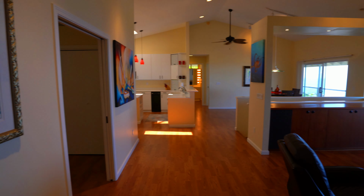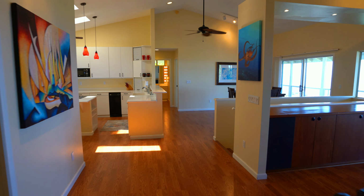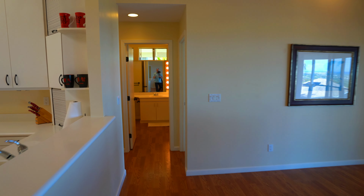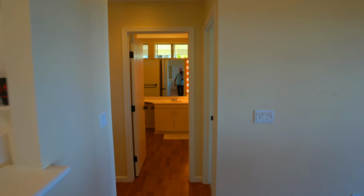And then, let's see. Oh yeah, gotta go all the way to the other side of the house. So we got 2 more bedrooms on this side before we head downstairs. Might as well just go right here. You see me coming right in the door.